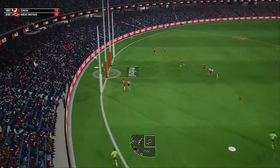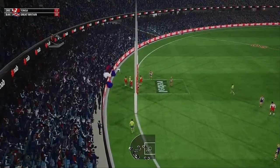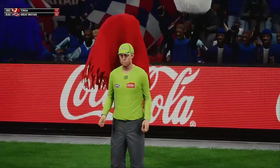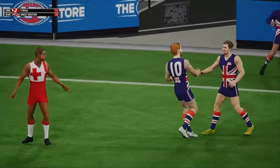Thumps it clear. Needs a bit of a rest. Sometimes you just sit back and enjoy the show. Pretty happy with that one. Great Britain lead by 26.